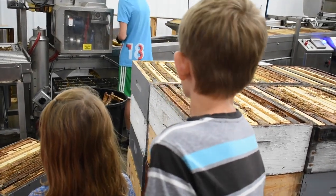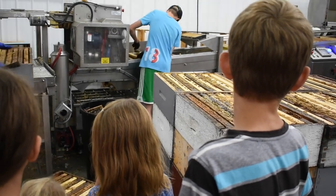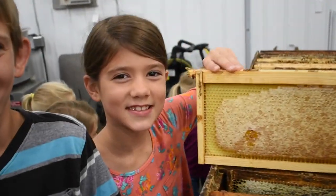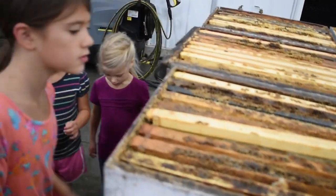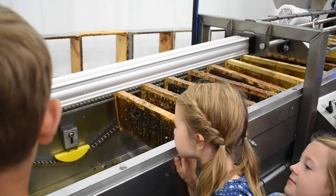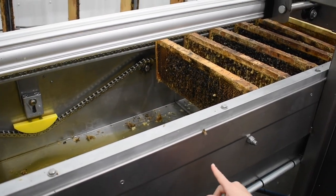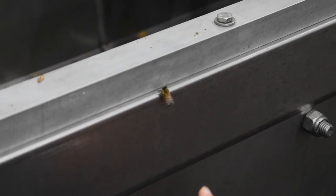So it goes through this machine and it's got hot knives that cut the wax off. You know, the bees had it all capped. So the hot knives cut the wax off so the honey will flow out. That's pretty neat. Okay, slide it back in there. Yay, honeycomb. Oh, all the honeycomb. Okay. It's a bee.